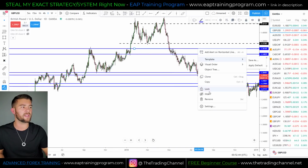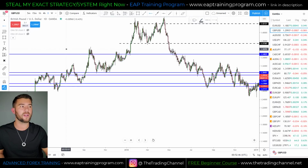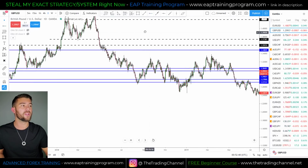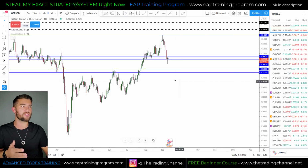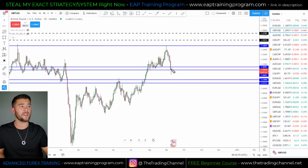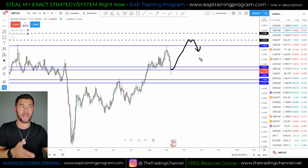I'll change it to a black dotted line so it doesn't get confusing. Hopefully it's not. And there we go. Those are our barrier levels, meaning that if the pound dollar continues in trend, breaks into new highs, then these are the levels I'm expecting possible reversals or pullbacks from.